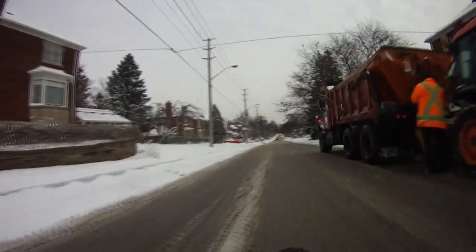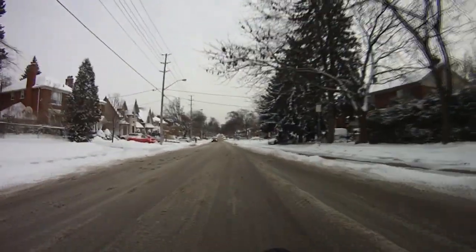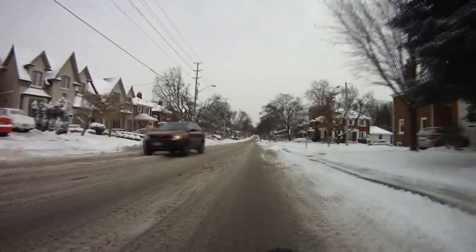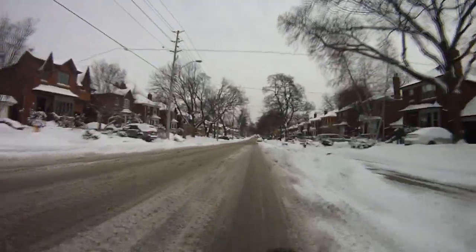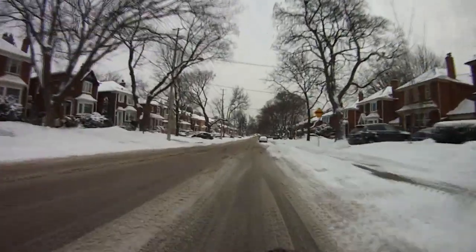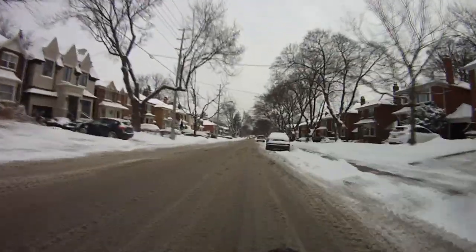There's one of those salt trucks I was talking about. Actually, no, that was just a dump truck. They have little sidewalk plows that plow the sidewalk. You can see on the right and the left that the sidewalks have been cleared for pedestrians. They have these little tractors that they drive on the sidewalks for clearing those, and I guess they drop a little bit of salt and sand as well.